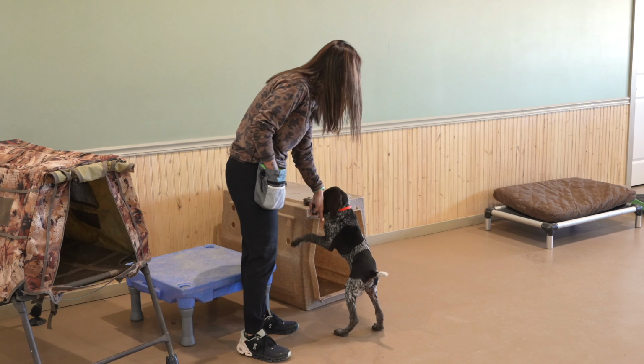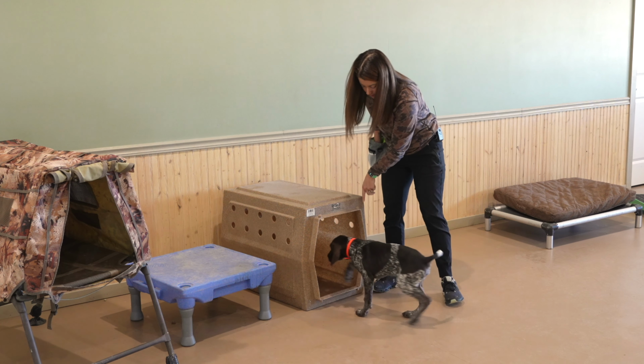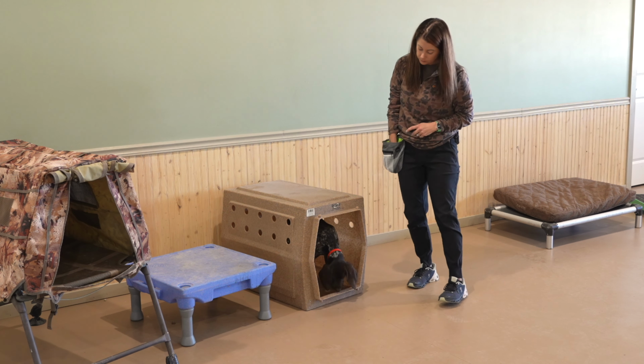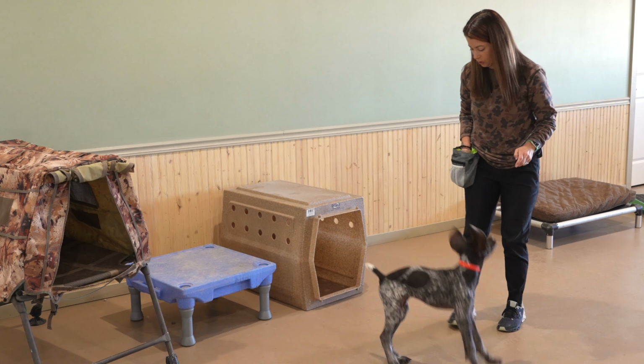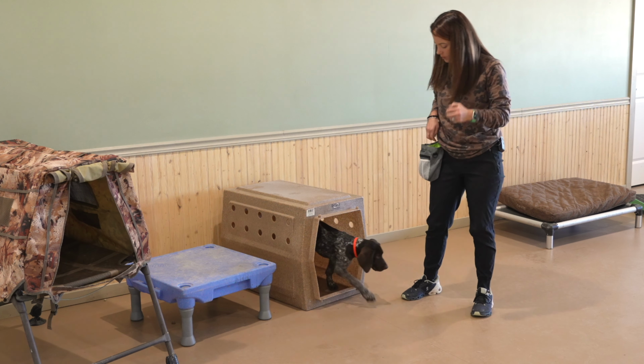Kennel. We may have to remove some of the other places. Give a little body language. Good, kennel. Good. Okay. We'll try another one. Kennel. Good boy. Okay.